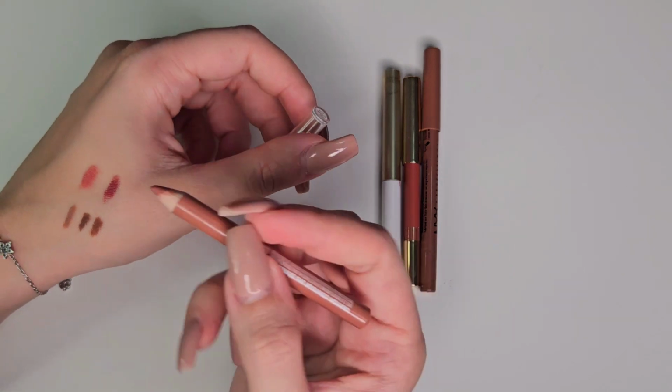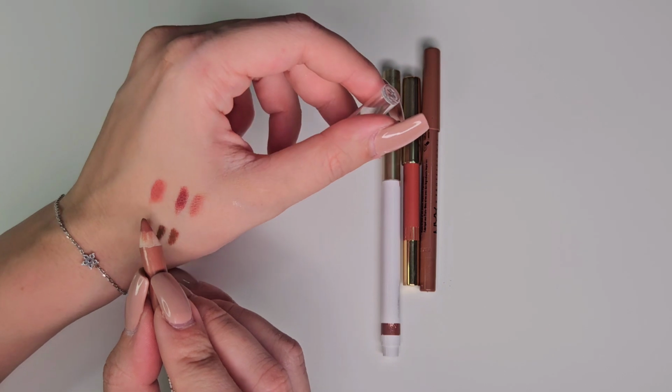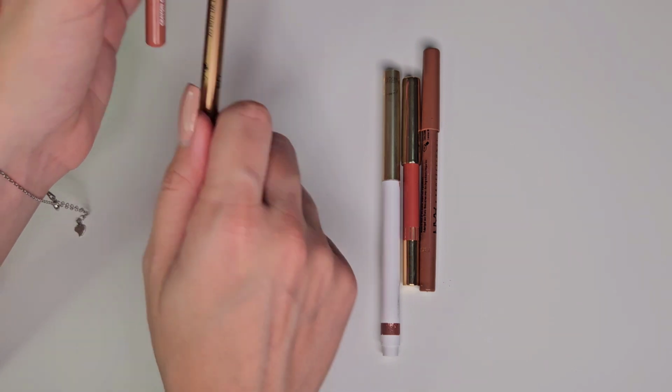Then I have the e.l.f. one that I absolutely love. It is a light pinky shade and it's a bit lighter than the Kiko one, and because I am almost done with it, I think I will keep both of them. And that's what I think.